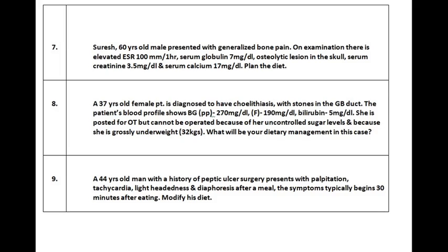First of all, we have to rule out whether it is diabetic or not, because acute pancreatitis is the commonest complication of a mild episode. So we have to rule out whether it is acute pancreatitis leading to diabetes, or whether it is pre-diabetes. Do we actually need a diabetic diet for this patient? We really need to think about how this diabetes is happening.